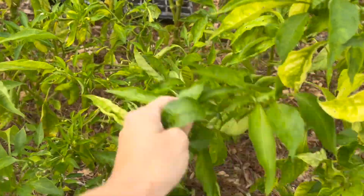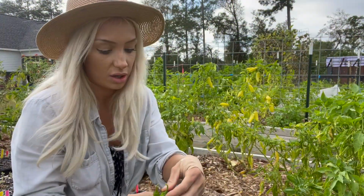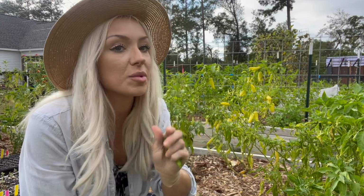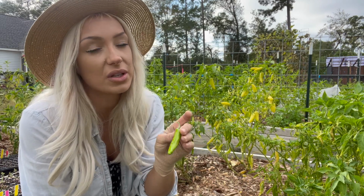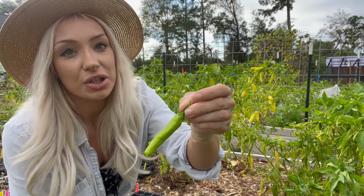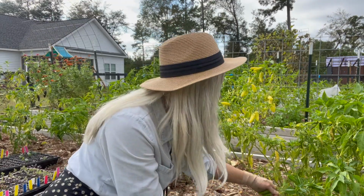Over here we have some more bells, and then these are our Italian pepperoncinis. I'm going to strip this plant pretty bare in a minute. So these are pepperoncinis. These are Italian pepperoncinis. There are two different types of pepperoncini plants, Greek pepperoncinis and Italian pepperoncinis. Greek pepperoncinis typically don't have much heat in them unless they are the ones from the grocery store where they add heat to the peppers. But Italian pepperoncinis have a Scoville between 0 and 500, so they can have a little bit of heat to them. But Greek pepperoncinis are typically much more mild.